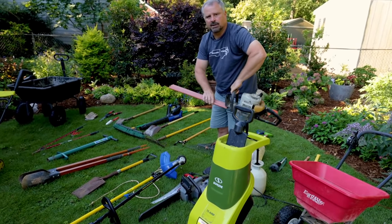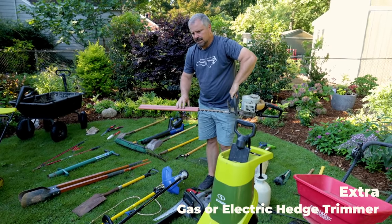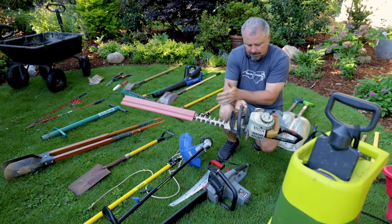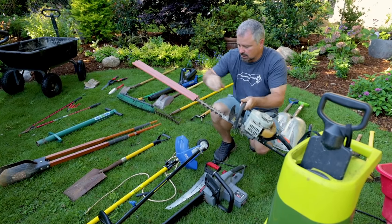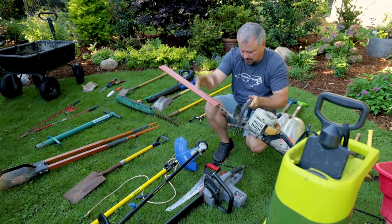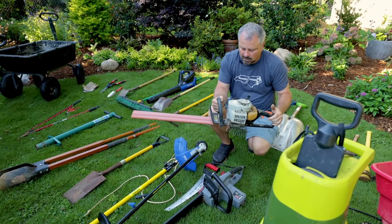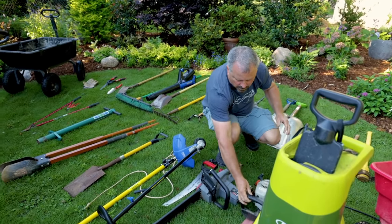I've got a gas hedge shear. In fact, I have two. I haven't had to use it here, but if you have larger things to cut, I've got a few neighbors that have ligustrum hedges across the entire front of their property. I can't imagine not having a gas or electric hedge shear for that particular job. This one's got cobwebs on it. I haven't used it in so long. But there are pruning jobs where a gas or electric tool is super helpful.